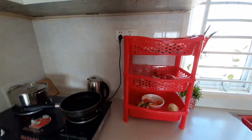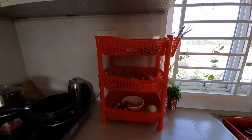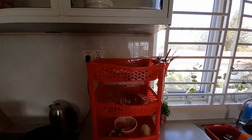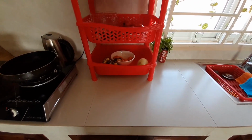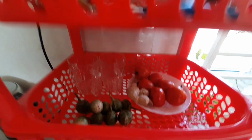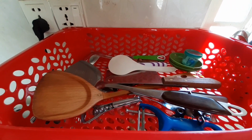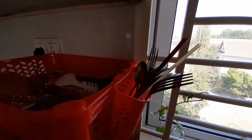We bought this red thing from the markets yesterday. Cost $5, just handy to make a bit better use of the space. Although it does take up a bit of the bench space, it's not too bad. Got some fruits in there, some vegetables, utensils, and cutlery there, and my straw. Trying to reuse the same one.